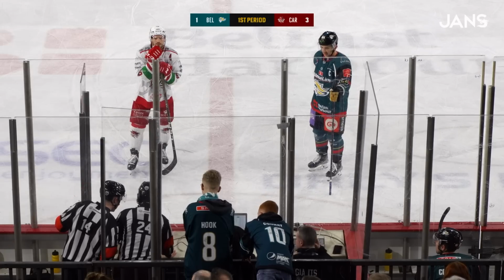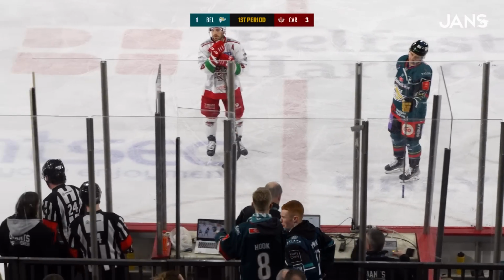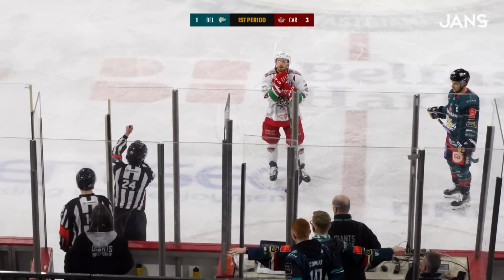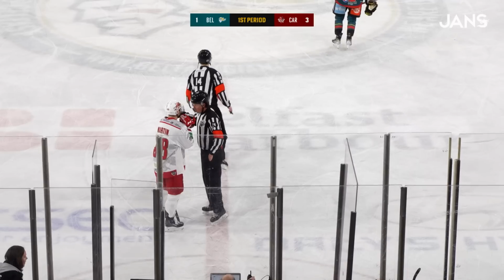It's blatantly a Cardiff Devil high stick. And that's what Hogarth signals. So I can only think it's a refusal of Goodwin to play the puck. It's allowed. Oh, it's waved off. It's waved off.